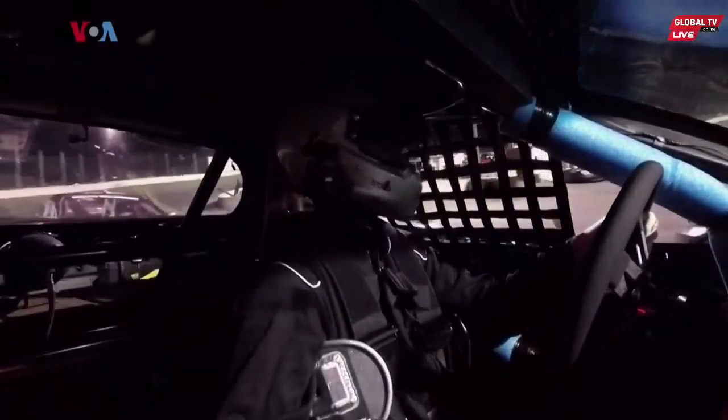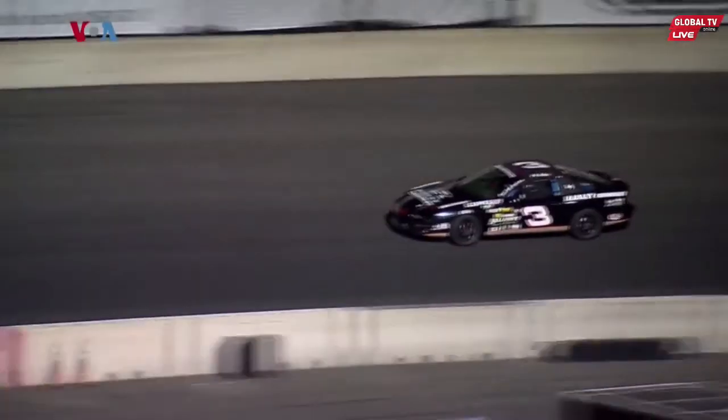All right, here we go. Definitely sketchy without my power steering. Uh-oh, somebody getting loose in front of me.